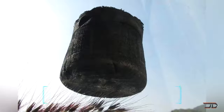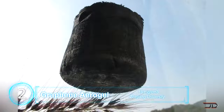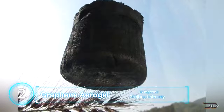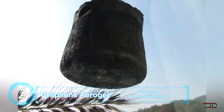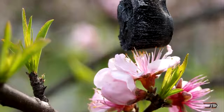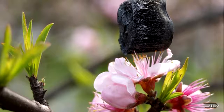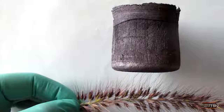So now we get to the interesting stuff and look at number 2, graphene aerogel. Now, we have seen materials which utilize structure in composites, but what really is the lightest material out there? Well, if you're thinking of aerogel, then you're on the right path. Graphene aerogel weighs 0.16 milligrams per cubic centimeter. That equates to 160 grams per cubic meter.